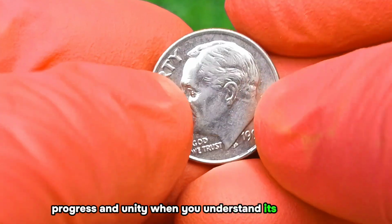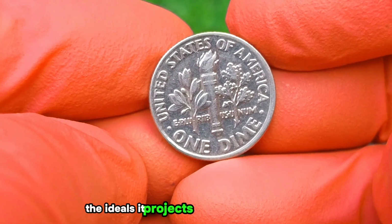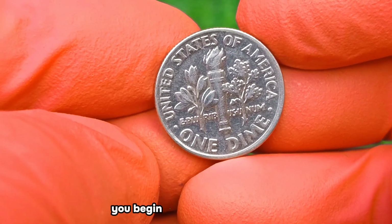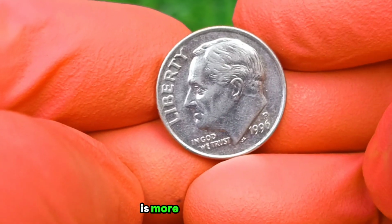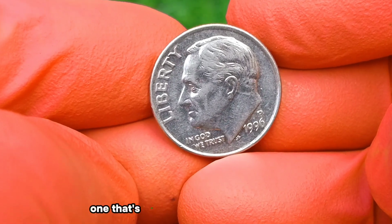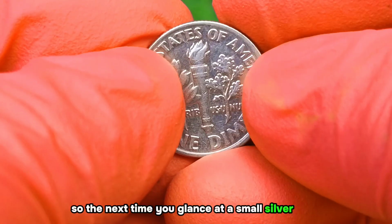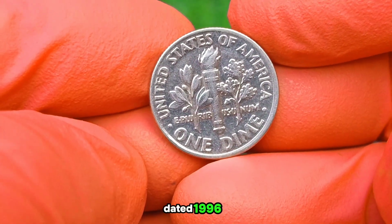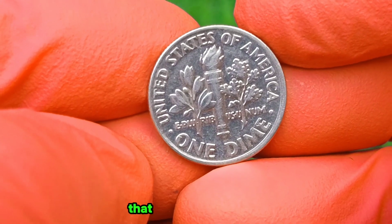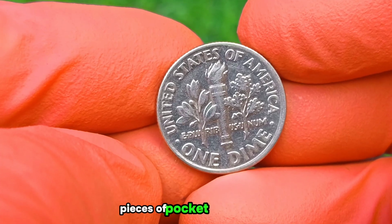When you understand its background, the political figure it honors, the ideals it projects, and the rare variations that can send its value skyrocketing, you begin to realize that this coin is more than currency. It's a fragment of a larger American narrative, one that's still being told through the coins. So, the next time you glance at a small silver dime dated 1996, take a moment to appreciate its artistry and legacy. That ordinary-looking coin could very well be one of the most valuable pieces of pocket-sized history.